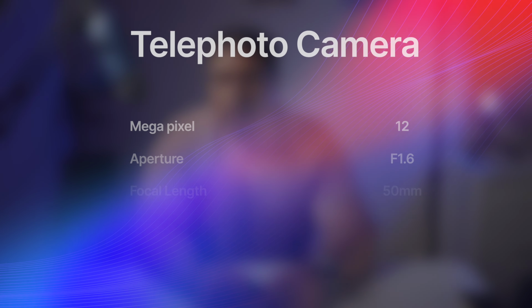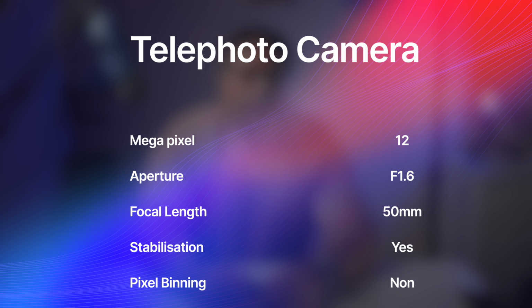There is also a 12 megapixel 2x telephoto camera, which Motorola are also calling a portrait camera. The lens on this camera has a focal length of 50 mm and an aperture of f1.6. Now this camera is only 12 megapixel, so if you crop in on the images taken by this camera, they will not be very sharp.